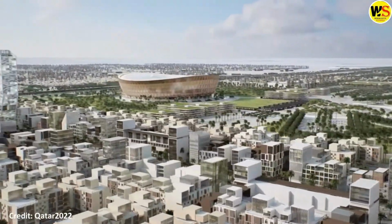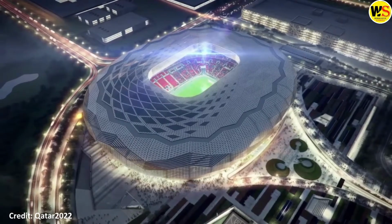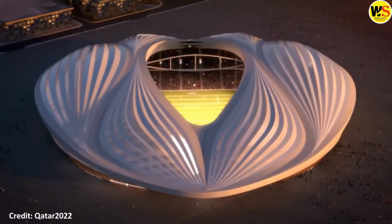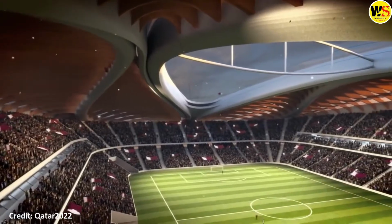In fact, Qatar's dedication to sound environmental practices earned all the stadiums 4 or 5 stars from the Global Sustainability Assessment System. It's all very impressive. Let's take a tour around these 8 modern marvels.